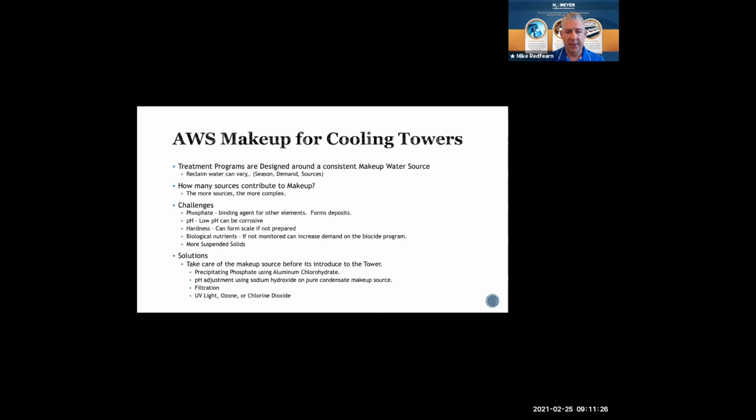pH is always a challenge at times. If you're using steam condensate, it's pure water, and if you use steam condensate as makeup to the cooling tower, that condensate is going to be very aggressive and the pH is going to be low. So we've got to do something to that. Hardness, again: we keep saying irrigation, but stormwater or rainwater that's washing off plaza level, that's concrete, is bringing that hardness, the calcium and magnesium from concrete, into the reclaim tanks. And hardness, again, can be a form of scale in the system.